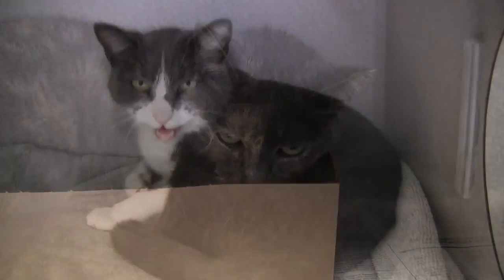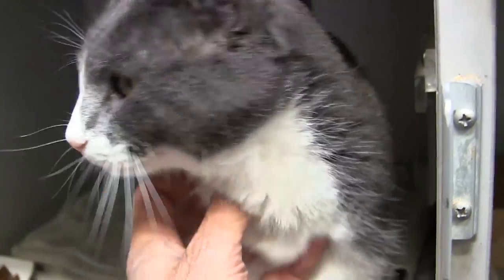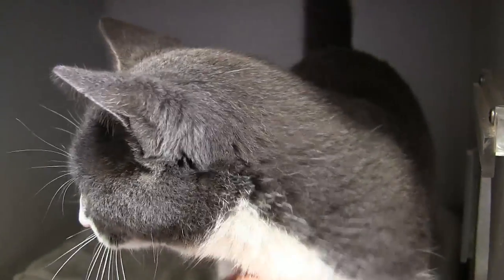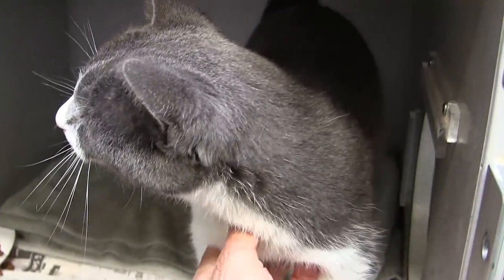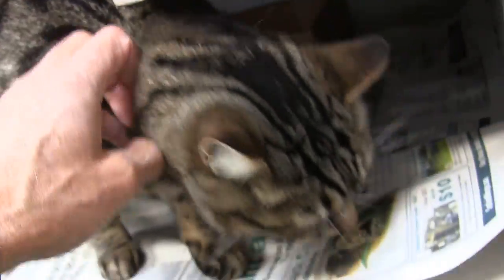Say hi to Skylar. Skylar is, as you can see, a gray and white tuxedo. These are unusual. We don't get many gray and white tuxedos. 2-year-old Skylar, ID number 214936. Skylar.